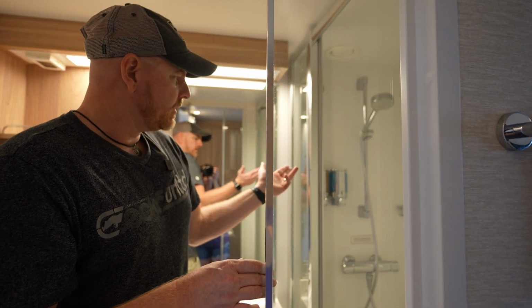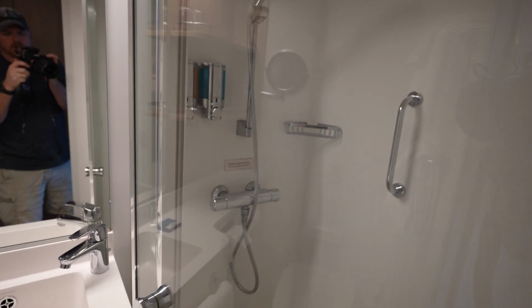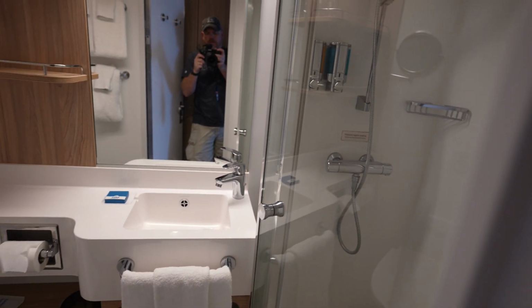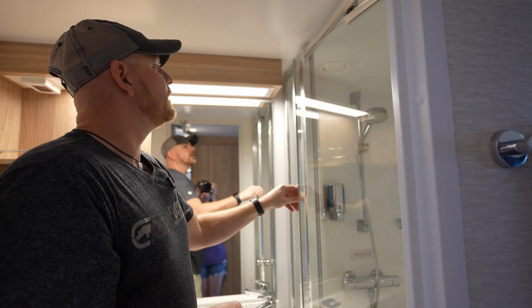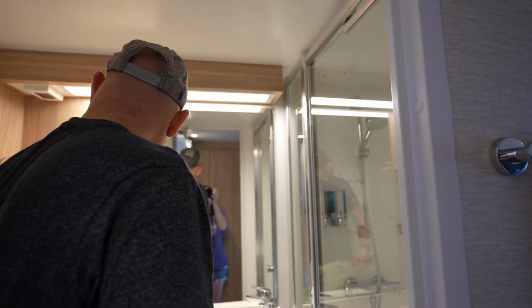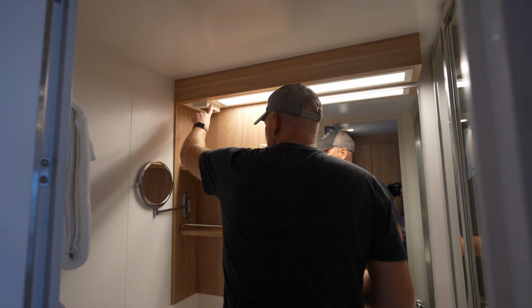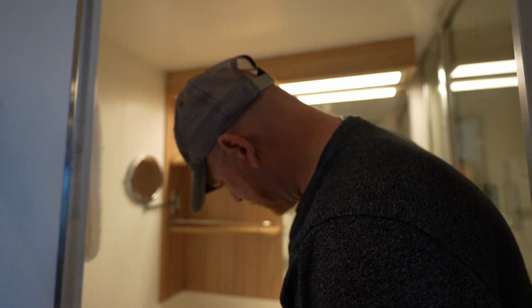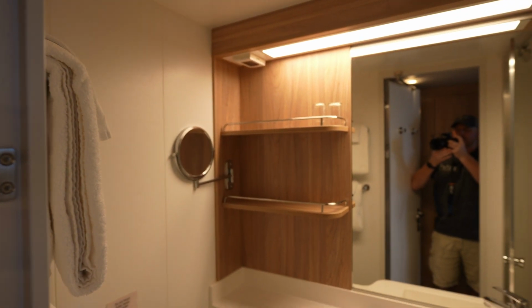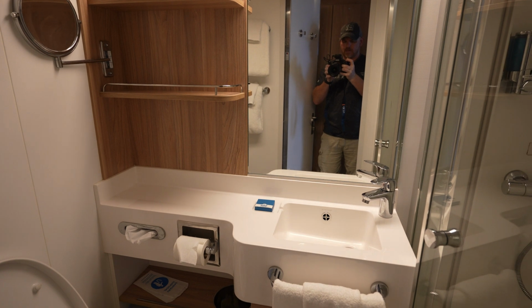They do have some shampoo and some shower gel here that's complimentary, as well as your shower. It looks like a wand. It can come out. It's not bad. And I'm looking for some plugs and stuff in here. It looks like there are some that are covered up here, just your standard bathroom style plugs. And it comes with your normal amenities, your hand soaps, and your toiletries with your towels, but nothing special in the bathrooms.